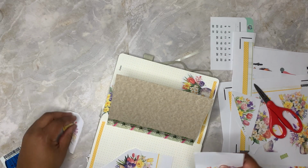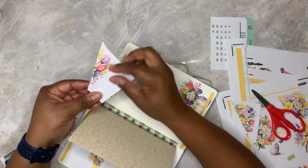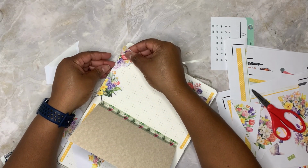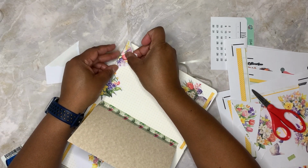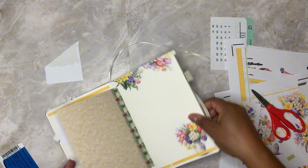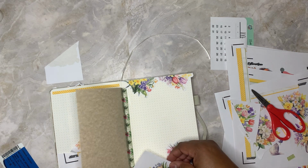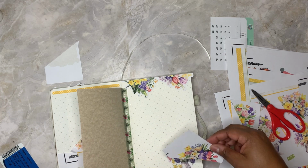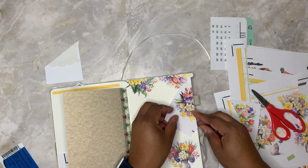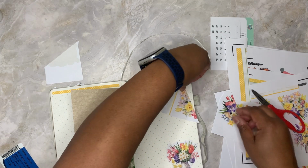Okay, and let's see. I might use that one up here. There we go. And just trim that part off. And I think I'm gonna put these right here. These are like cute, actually, maybe right here. Let's go backwards. Here we go, I'm gonna do that one right there.